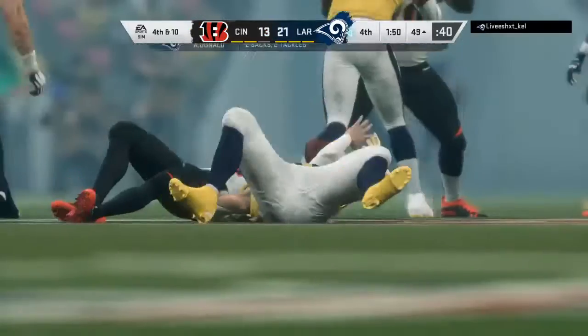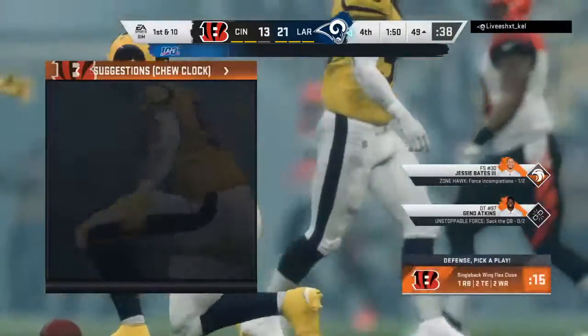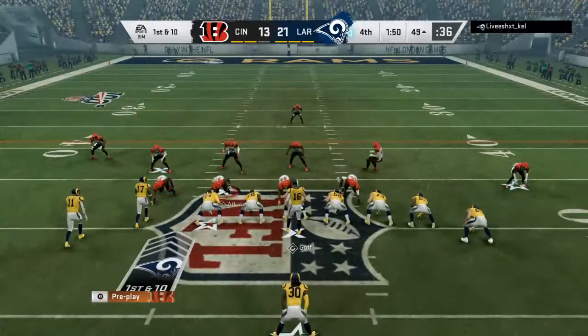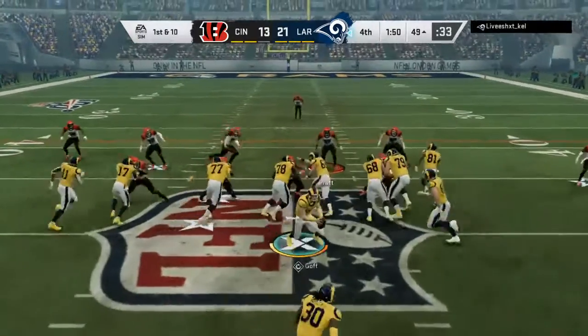And he can't get a throw off. He's taken down. What a huge play at this point in the game. The defensive player of the year, Aaron Donald. And that will force a turnover on downs.